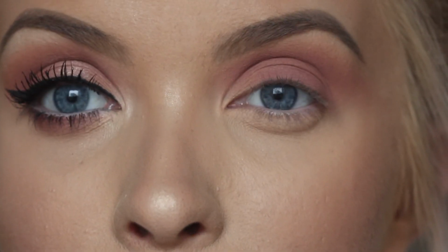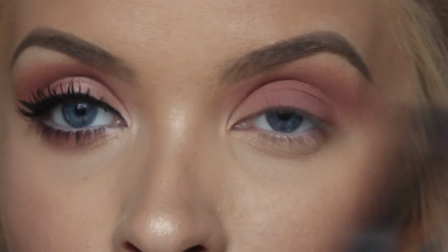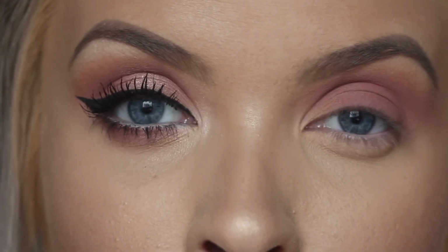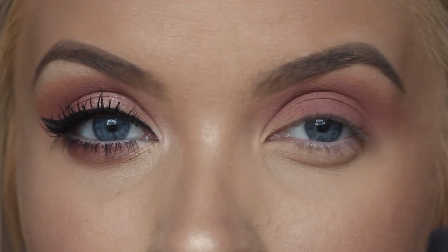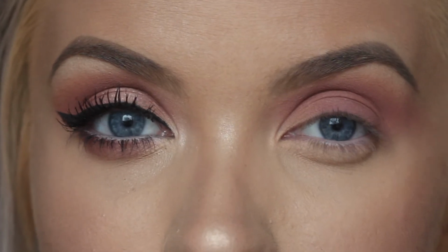Sometimes I leave it as a matte shadow like I have now, so I do just eyeliner and eyelashes. Sometimes I add a bit of sparkle, it just depends how I feel. Today I felt like adding a bit of sparkle, and that's why I added a bit of shimmer, but sometimes it depends, I just leave it matte like it is now.